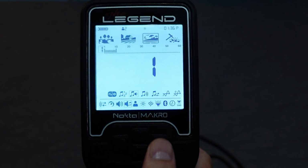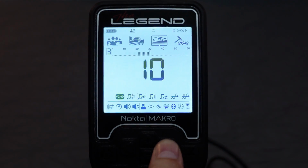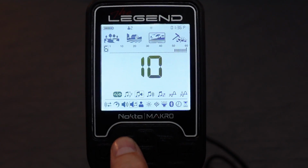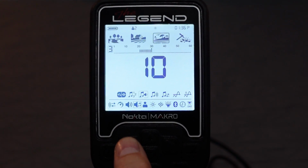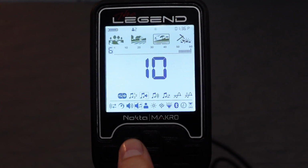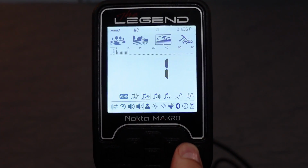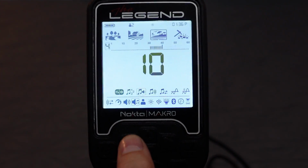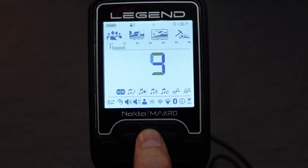You see how it says 1? If I press left and right now, I'm in segment 2, 3, 4, 5, 6. And you can see each of the segments in 6 tone are 10 wide. Okay? We can adjust that in the next bit. So this is just the volume setting. We have six different tone settings here, and here I can change the volume.